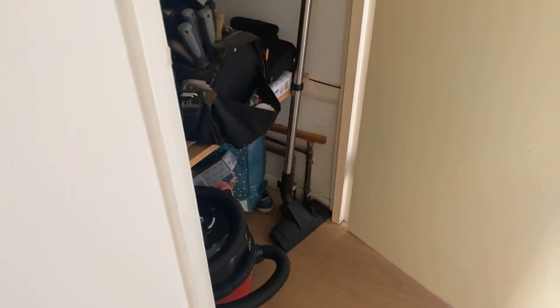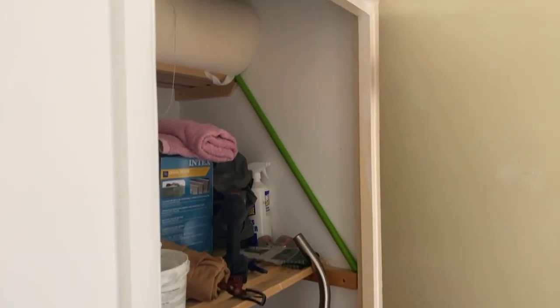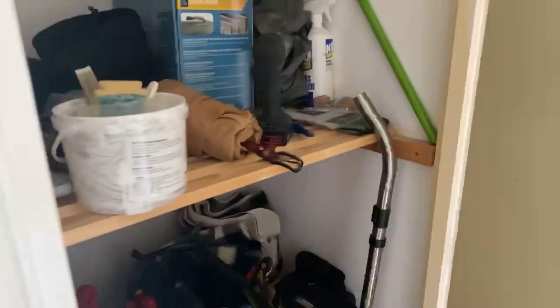Okay. We go in here, you have a cupboard, good sized cupboard, handy to put your Hoover, bathroom towels and any other bits and bobs you may have. So a good size storage cupboard.